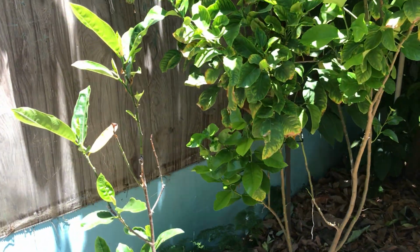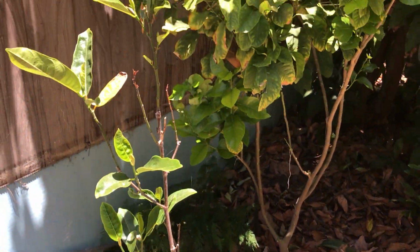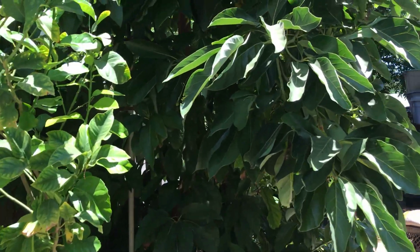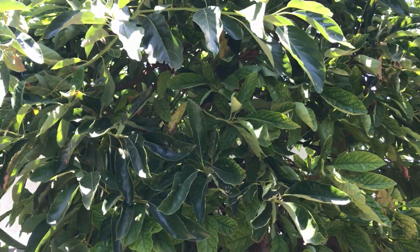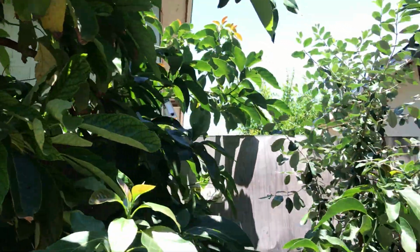And now over here I want to show you, this is a jackfruit. Again, it's from the seeds. A lot of trees are from the seeds. This is another lemon tree, and here is an avocado tree, but I want to bring it closer so you can see. But definitely you need 2 avocado trees. They need 2 to pollinate each other.